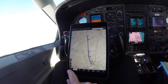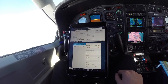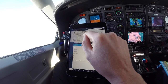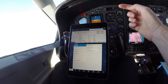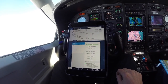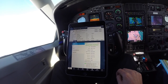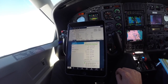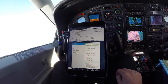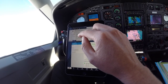So let's check out the airports here. This is the Tri-City Airport that we're going to. It's pretty cool. We've got all these cool features. You can check out the frequencies. As you can see, we've got the weather. The wind's out of the east at 5 knots, 10-mile visibility, few clouds at 25,000 feet. Altimeter setting at 30.22. So that looks like a really nice day up there in northeastern Tennessee.